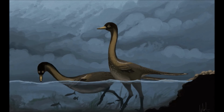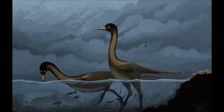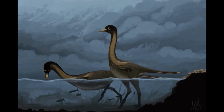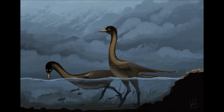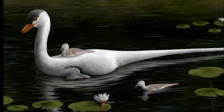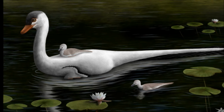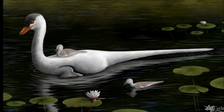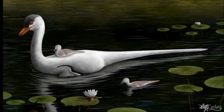This truly unique animal not only looks similar to some modern waterfowl, but fills a similar role in its environment. One can often find them swimming across the water's surface, paddling with their legs and occasionally dipping their heads below the water, or even fully diving down in order to find food.